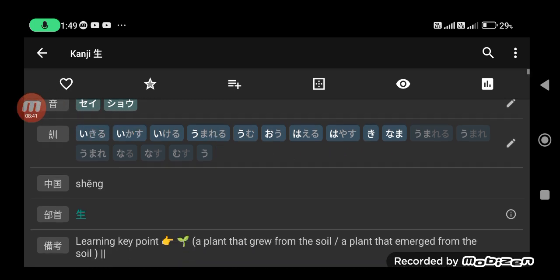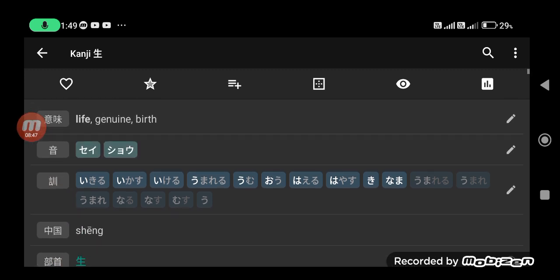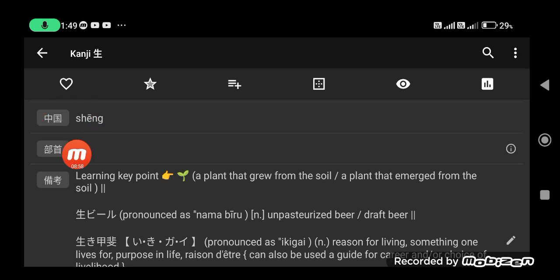For those who want to know the Chinese reading: we have show, say, and show, which is closely related to the Chinese origin, sheng. And for those asking, is this kanji also a radical or component? Well, the answer is yes, but it doesn't appear in so many kanji as their main component, or meaning component rather.